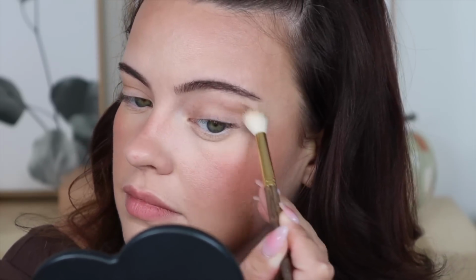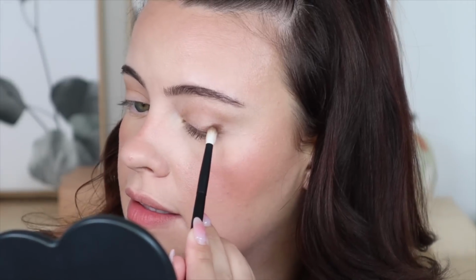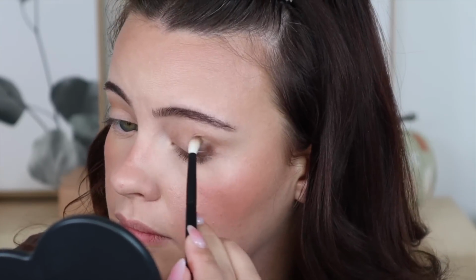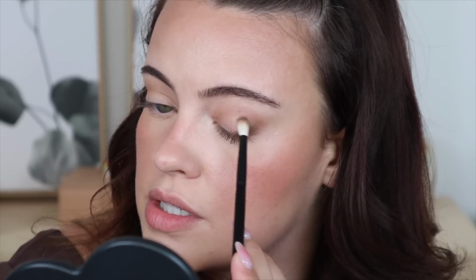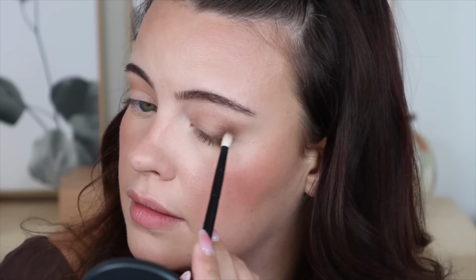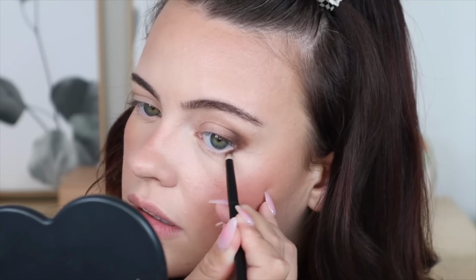I'm now taking the shade Mad Love, which is the darkest from the top row, and I'm going to put this on my outer corner, kind of patting it. This is where I want the most color. And I'm doing this first because I'm going to overlay the shade Unforgettable kind of all over, but I want this depth to peek through. Same technique for my lower lash, using a rougher 03 brush.